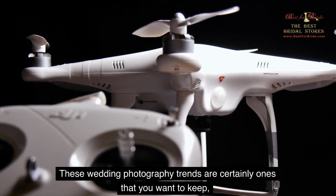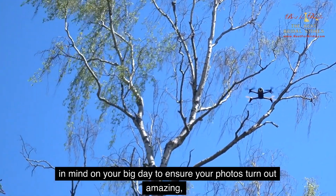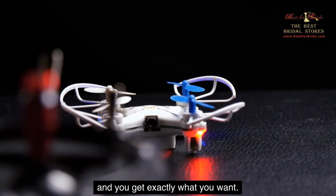These wedding photography trends are certainly ones that you want to keep in mind on your big day to ensure your photos turn out amazing and you get exactly what you want.